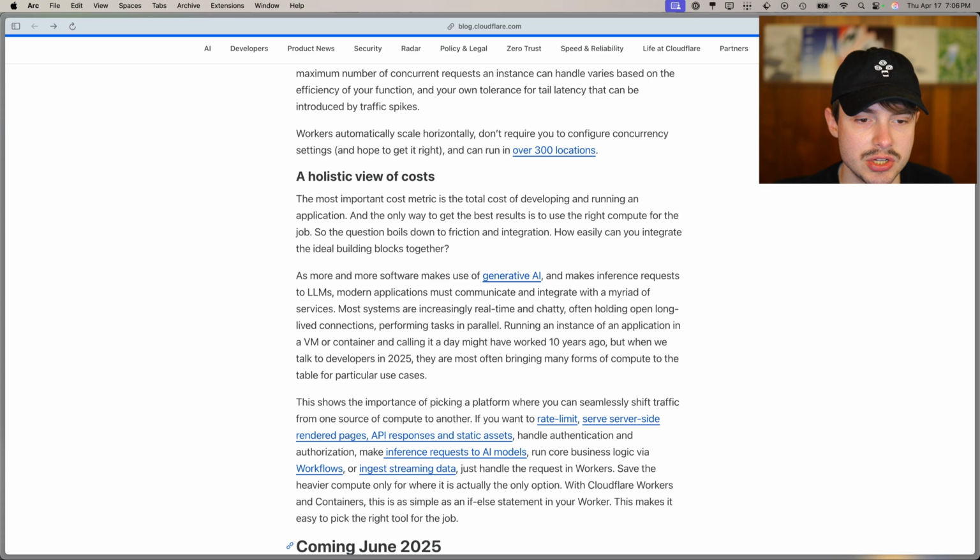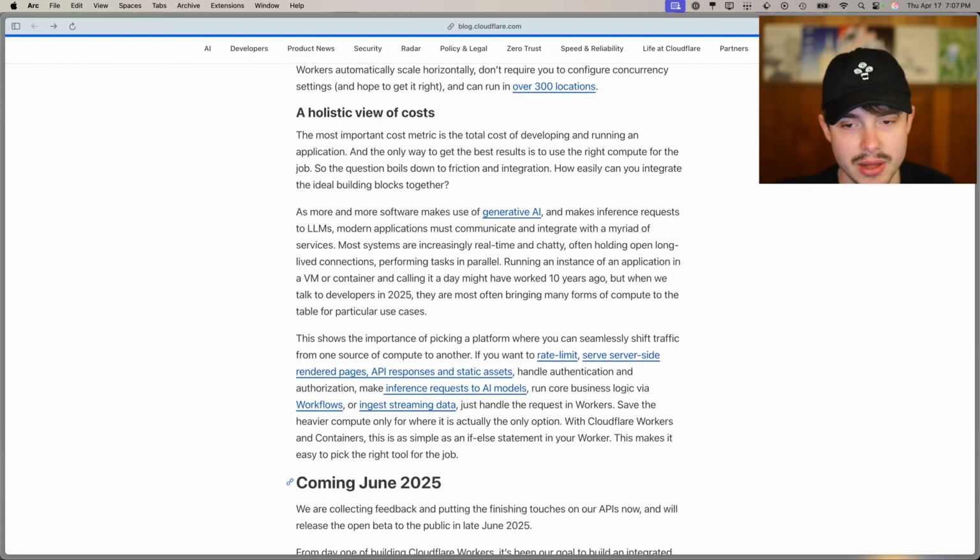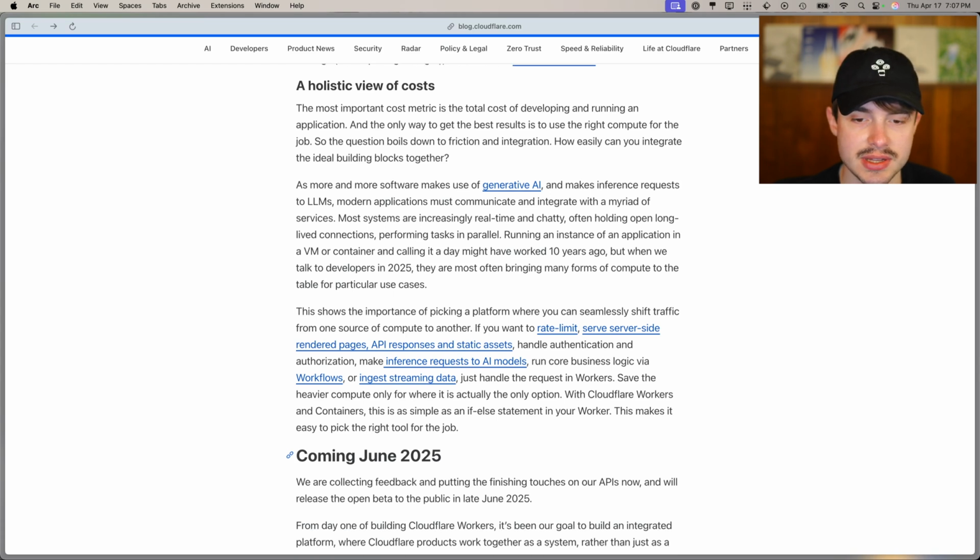Running an instance of an application in a virtual machine or container and calling it a day might have worked 10 years ago, but when we talk to developers in 2025, they're most often bringing many forms of compute to the table for particular use cases. This shows the importance of picking a platform where you can seamlessly shift traffic from one source of compute to another. If you want to rate limit, serve server-side rendered pages, API responses and static assets, handle authentication and authorization, make inference requests to AI models, run core business logic via workflows, or ingest streaming data, just handle the request in Workers. Save the heavier compute only for where it is actually the only option.